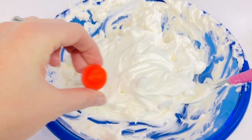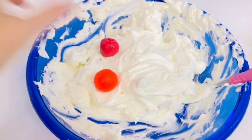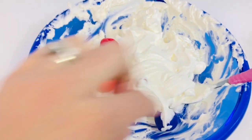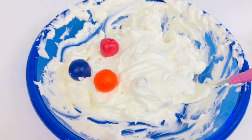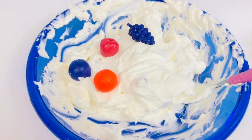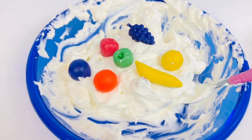I love to dip fruit in whipping cream. I love all types of fruits like oranges, apples, plums. What about grapes? Lemons are a little sour, but I like them in my water. I like green apples. And of course, we can't forget about bananas. The Teletubbies are buried under the fruit.